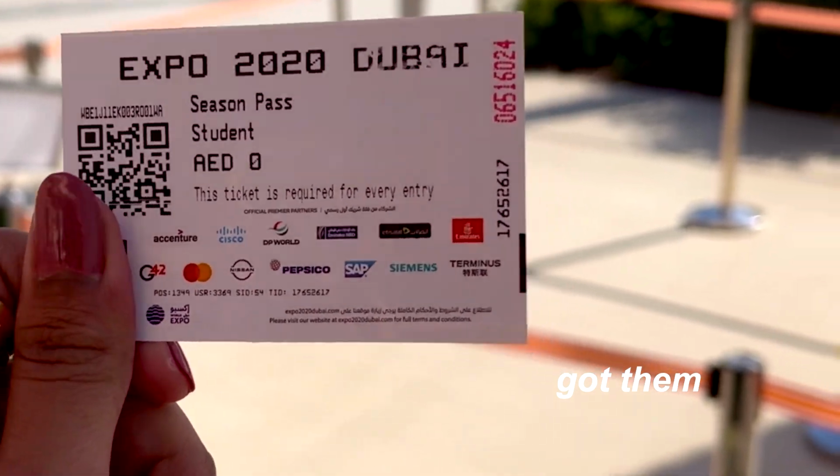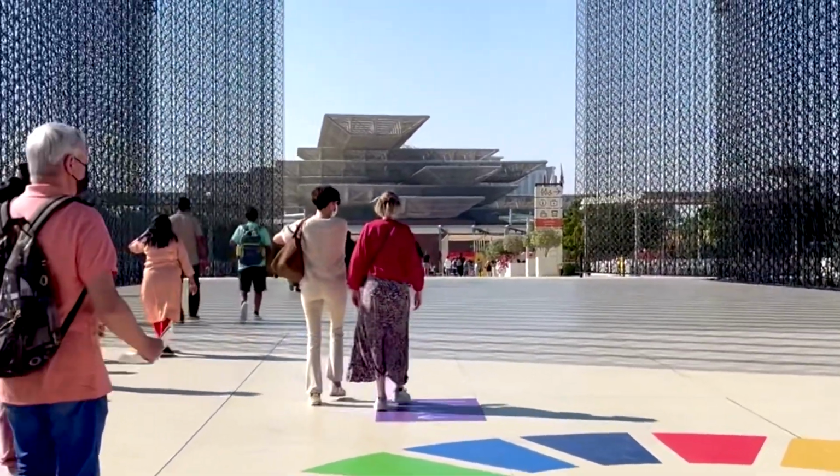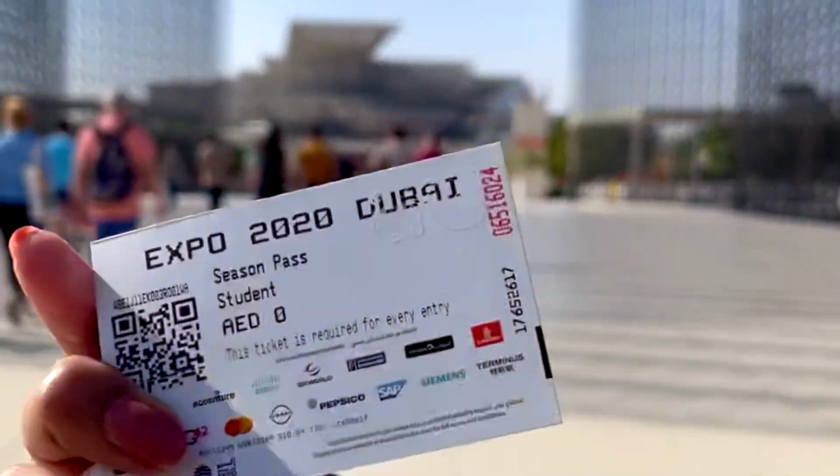Expo tickets actually started at 95 dirhams and went all the way up to like 500 for a complete seasonal pass. But as students, we actually got free tickets to Expo, which I think was really cool.